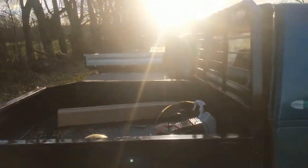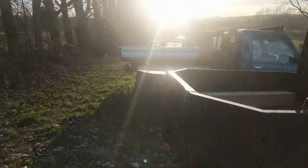I park them in a way so you can look at them. Of course, the sun's in the camera, so you can't see anything. It's too bright.